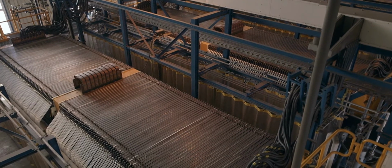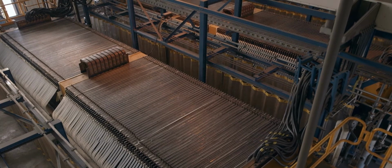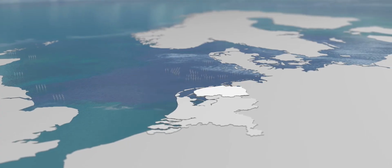And more green hydrogen projects are being rolled out as electrolyzers are being built, each of them aiming for hundreds of megawatt outputs in the next decade. No wonder we are officially called the Hydrogen Valley of Europe.